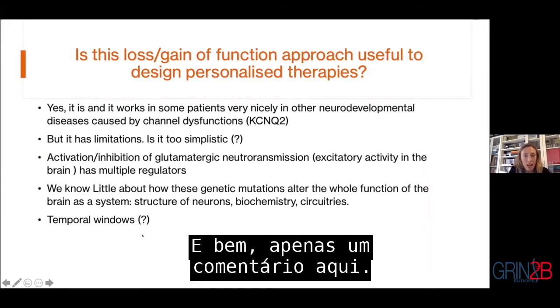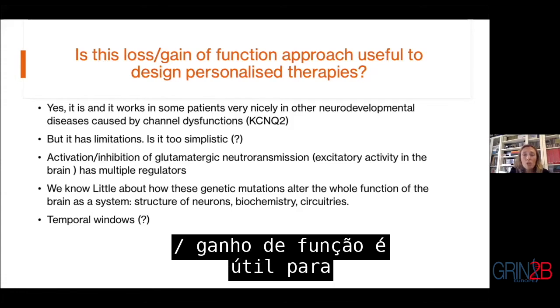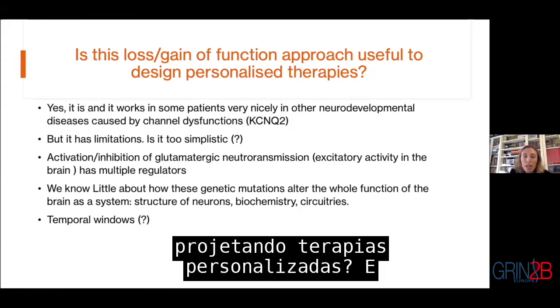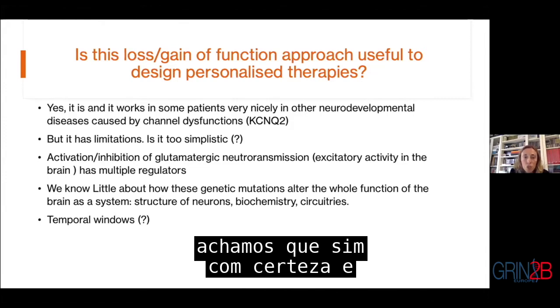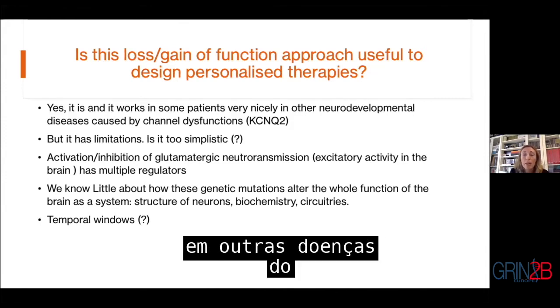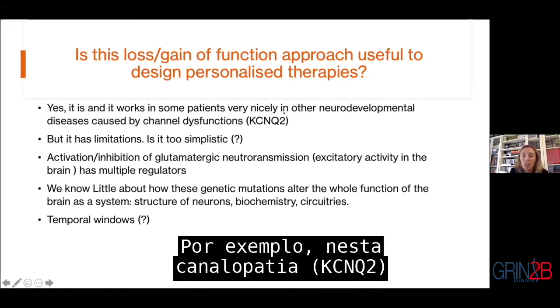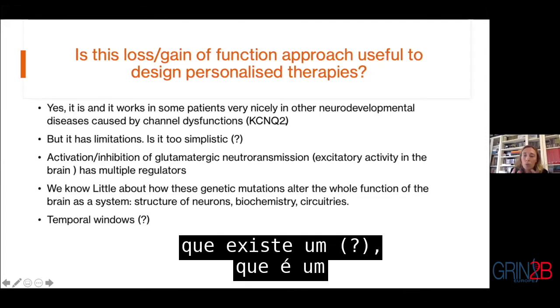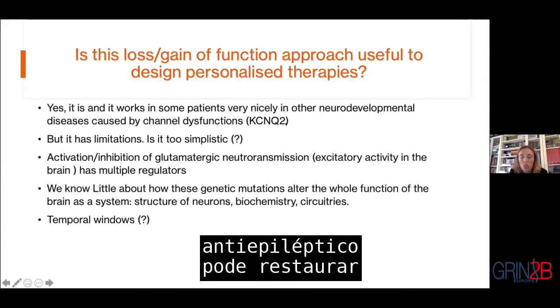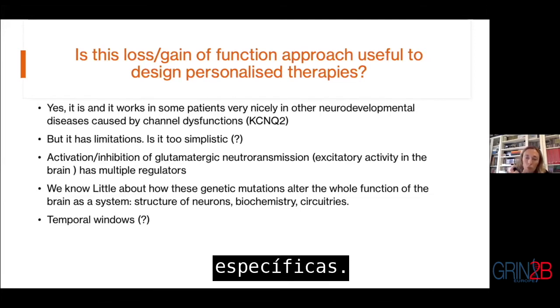And well, just a comment here. Is this loss and gain of function approach useful to design personalized therapies? We think that yes, for sure, and it works in some patients, also in other neurodevelopmental diseases. For instance, in this channelopathy, KCNQ2, carbamazepine, which is an anti-epileptic, can totally restore some specific mutations.